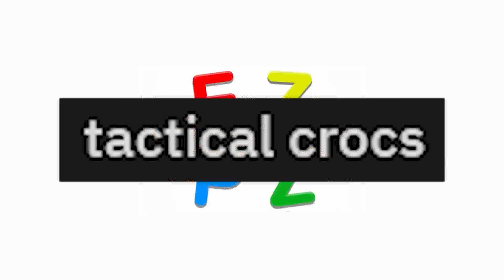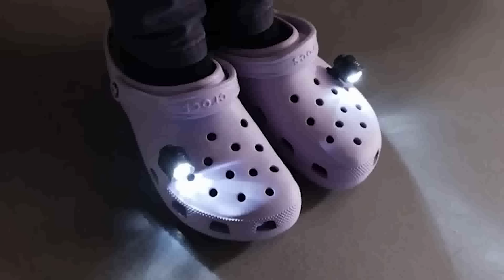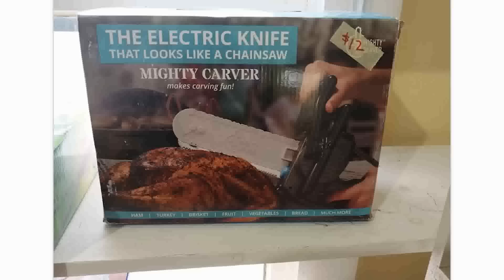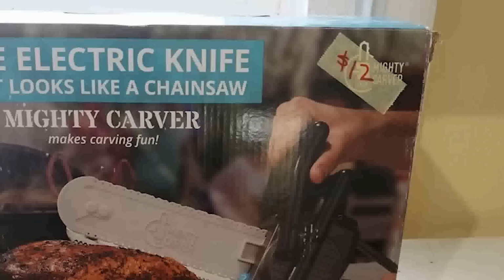Tactical Crocs. When someone breaks in your house, bust out the Tac Crocs. Kick them in the face with your Tac Crocs. Now for sale at TacCrocs.com. The electric knife that looks like a chainsaw. Mighty Carver. Makes carving fun. No, carving is not fun at all. But I do appreciate that it's only $12 at your local hand-me-down store.